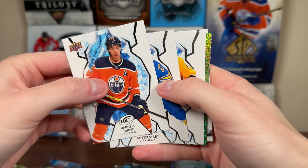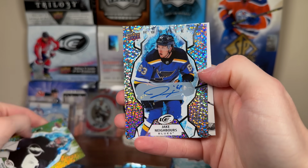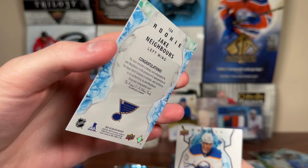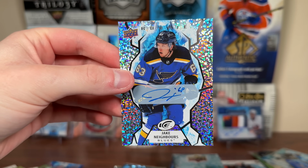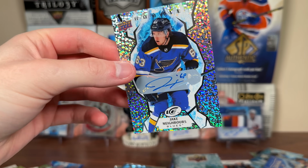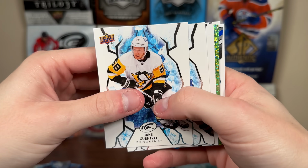There's a Nurse, Middlestat, Forsberg, green Vasilevsky, oh, Jake Neighbors. So this is like a base rookie auto there. Jake Neighbors on card, not numbered. So I'm not sure why every product has to have foil shined out things. Like, the signature of this product is the acetate cards, not foil, but okay. There's Jake Neighbors. So at least I got an auto in every box, albeit not overly spectacular autographs.